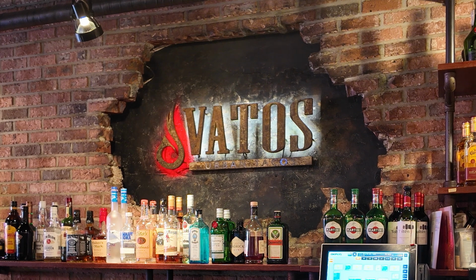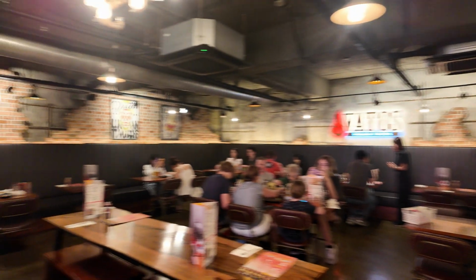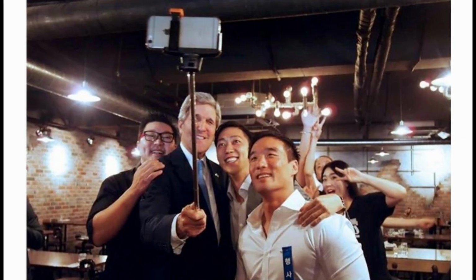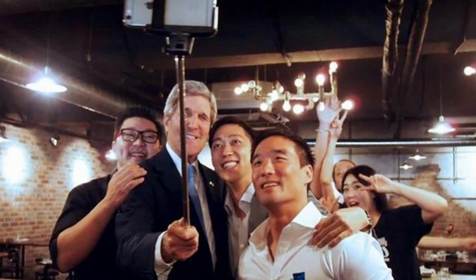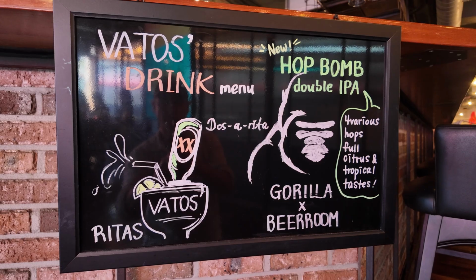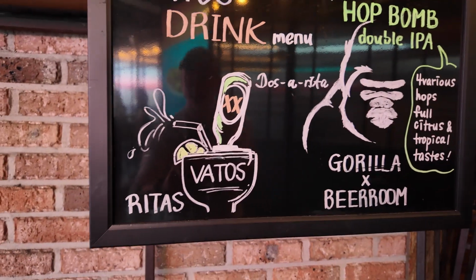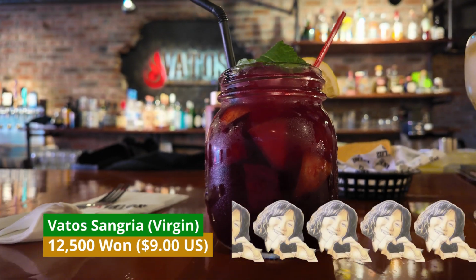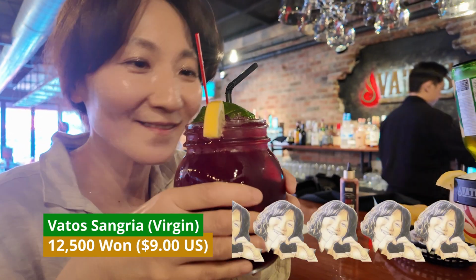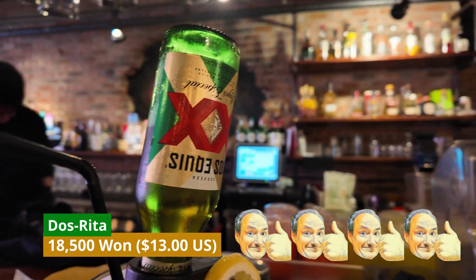Vatos is a Korean-Mexican fusion restaurant founded in 2011 by 3 young Korean-American friends who wanted to bring the flavors they grew up with back to Seoul. I know what you're thinking. Mexican food in Asia? Trust me on this. First up, we're ordering some beverages. Now they do have a selection of local craft beers, but on a hot day, we're going with a couple of classics.